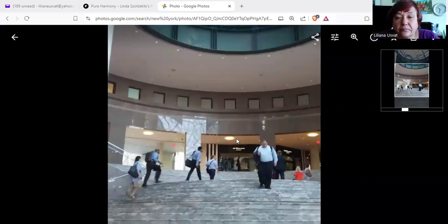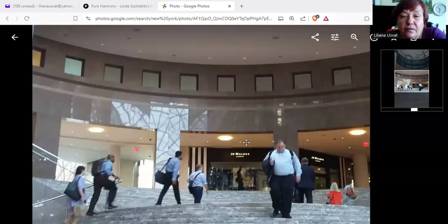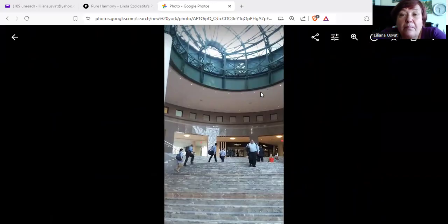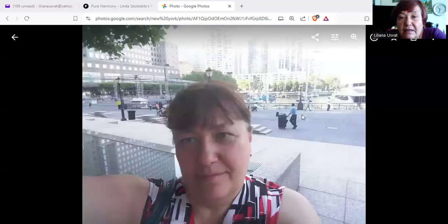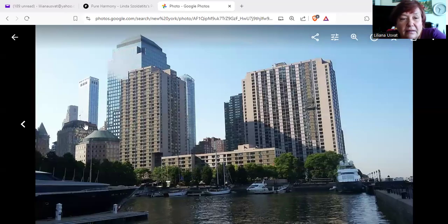This is another building in front of One World Center. It's a mall and office buildings, and it's called Brookfield, New York. So this building has 53 stories. So this is the building.